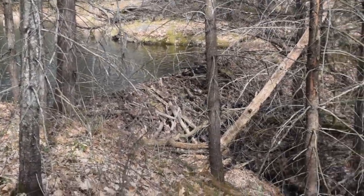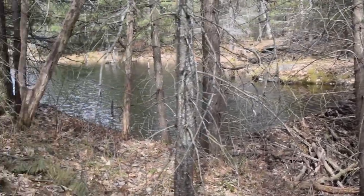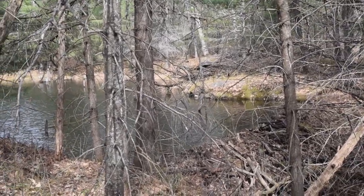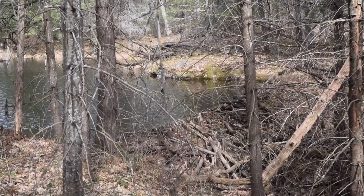These beavers have built quite the dam. That was not here the last time I was here. So hopefully the trail isn't flooded out ahead, because I don't think the water levels were anywhere near that high, and I don't remember a huge beaver dam like that.